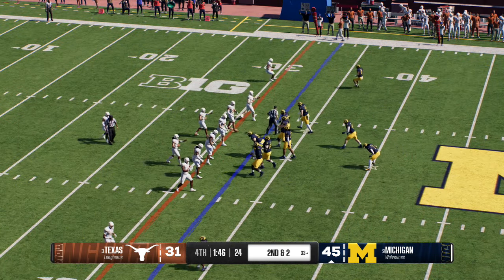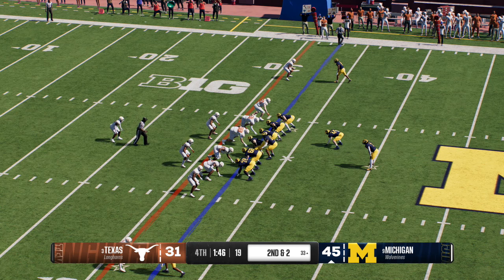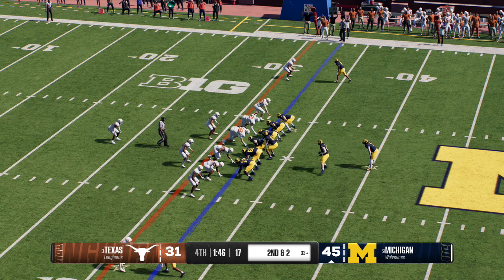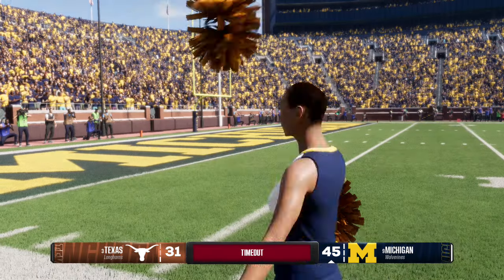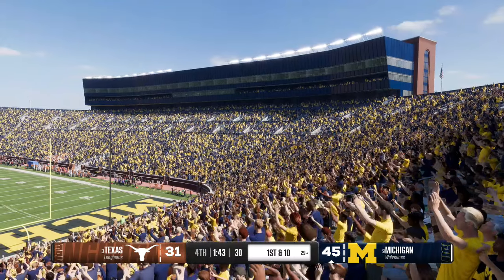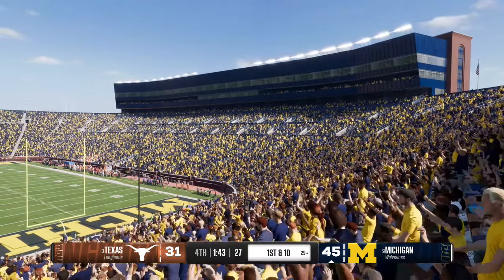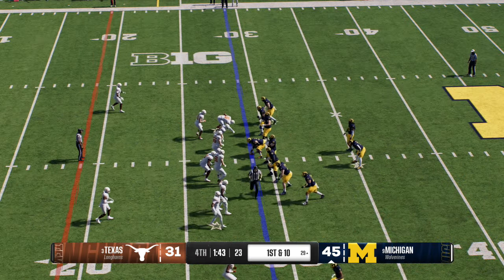Movement at the second level of defense now. Second down after that run on the previous play. Keep it on the ground. There's the handoff. And now a timeout taken by the defense, trying to preserve as much clock as possible for their offense. Hey, guys up front, line up. It's first down.